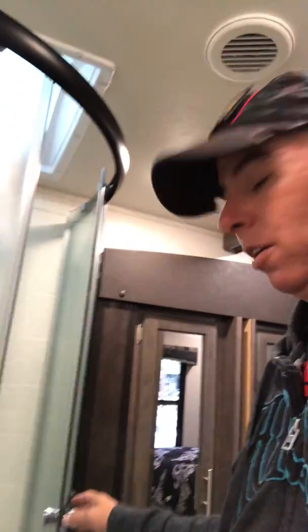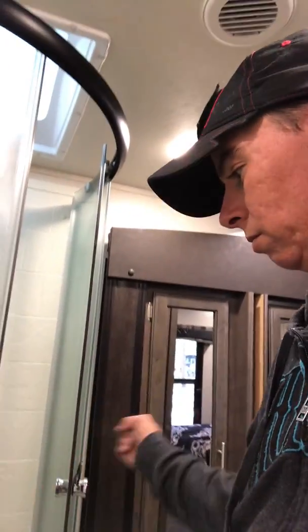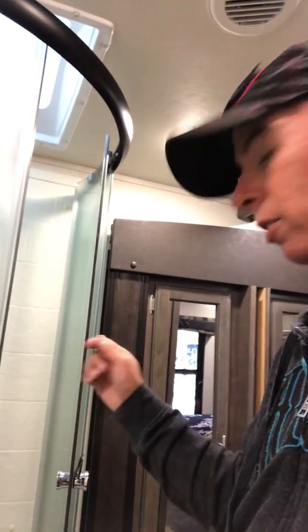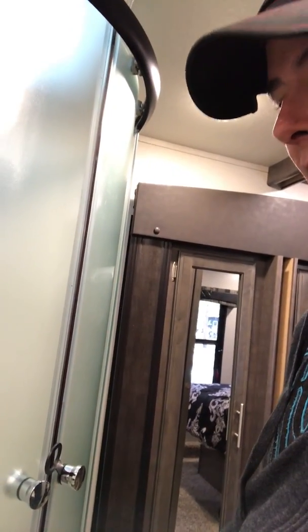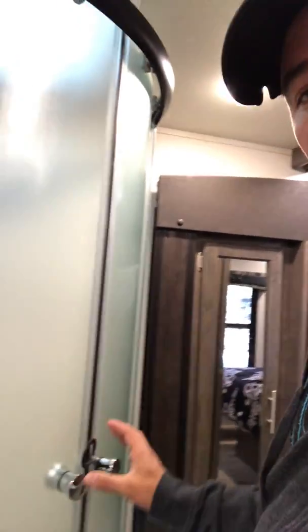The cool thing about these showers is that some showers have a curtain. These are glass doors, and the cool thing is, unlike a shower curtain where you're gonna get water on the floor, these glass doors seal up pretty good, so you're not gonna get water falling out. And they got a little skylight in here too, so it's kind of nice.